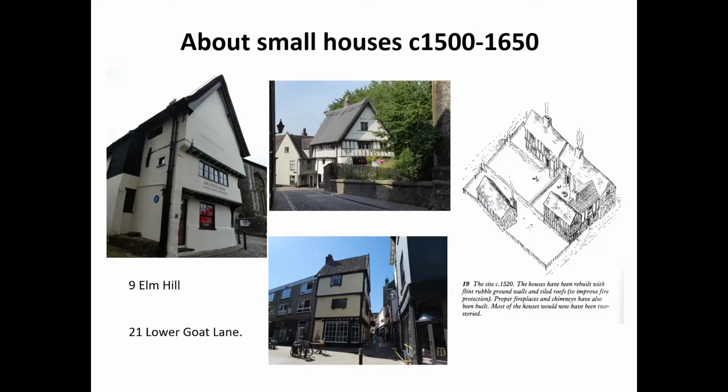Another standing 3-storey building is number 21 Lower Goat Lane. It's a late timber-framed building with a jetty on the north and the west at first and second floor levels. The floors are supported on an unusual arrangement of ceiling beams, so there's no dragon post. It's a single cell building, but it's on a prime street corner site on the road leading up to the market and very close to what was the Seld or the Cloth Hall. Next slide, please.